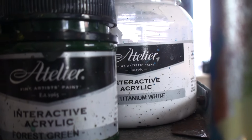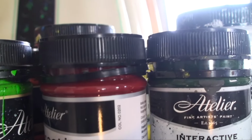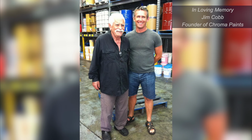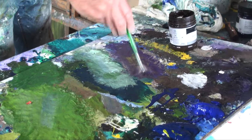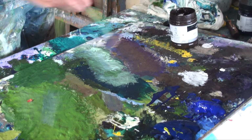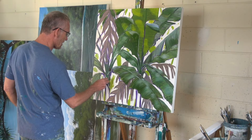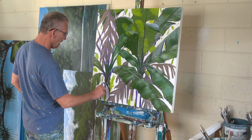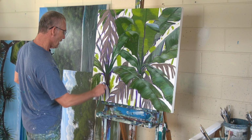I know you're a big fan of Chroma paints. I am a massive fan of Chroma paints. I love that eccentric genius that was Jim, and very sad that he's no longer with us. But I love the fact that there are acrylic paints that I can slow down, I can speed up, I can make them bend to my will. I feel like I need an evil laugh in there somewhere.